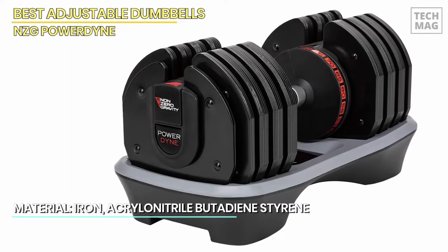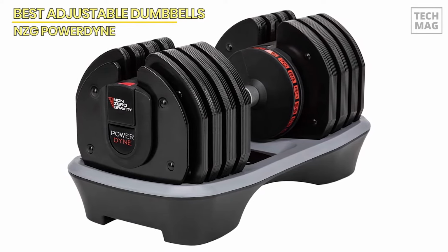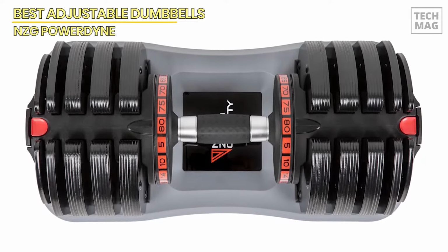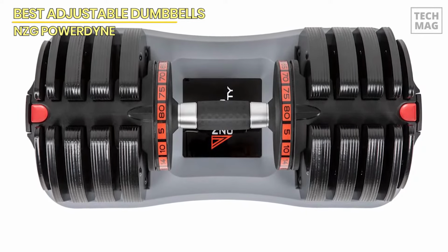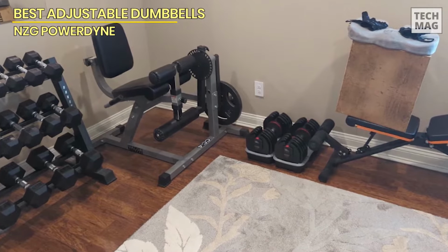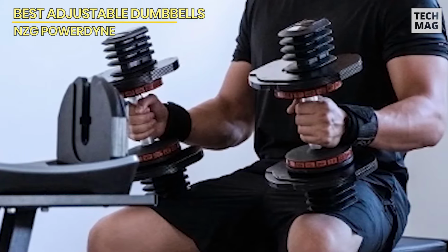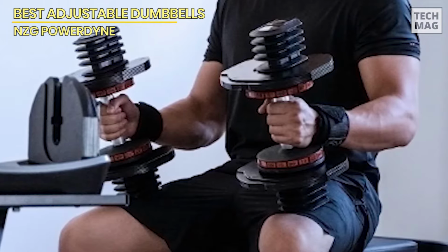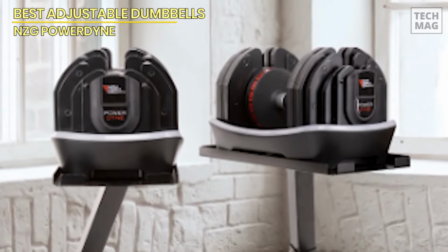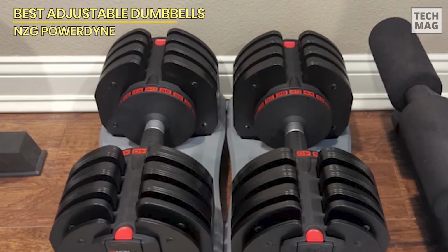The durable construction ensures long-lasting performance, while the comfortable grip provides a secure hold during intense workouts. Users appreciate the compact design, which is perfect for small workout spaces. The NZG PowerDyne adjustable dumbbells are ideal for everything from bicep curls and tricep extensions to shoulder presses and squats, making them a highly versatile tool for both beginners and advanced fitness enthusiasts. Compared to other adjustable dumbbells on the market, these stand out for their reliability, ease of use, and solid build quality. If you're looking to maximize your home gym equipment with minimal space, the NZG PowerDyne adjustable dumbbell weights are a fantastic choice for 2024.